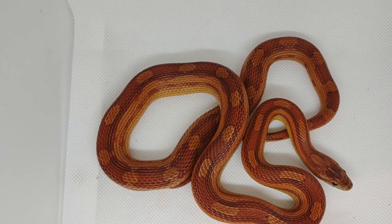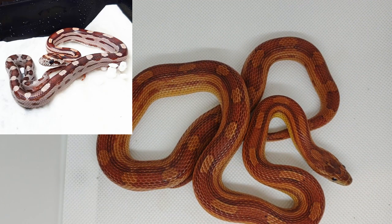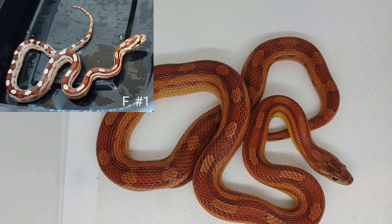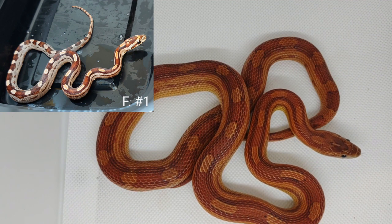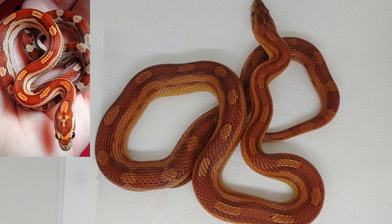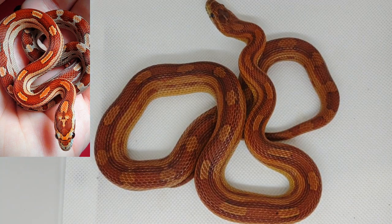This girl here is the last sibling that I kept from the Minecraft clutch. Her name is Shulk, like a shulker box, and she's in shed right now, and I'm not really gonna bother her. She's actually sitting pretty still. She's being a good girl. She was the only Motley in the clutch that I hatched last year, so I'm excited to keep her and add her into the project.